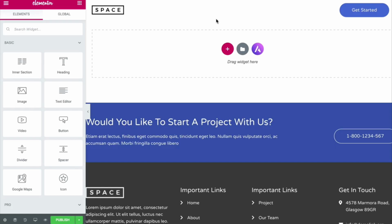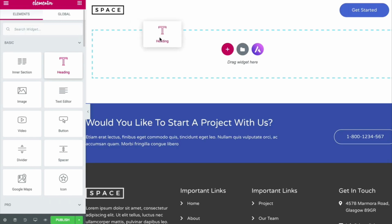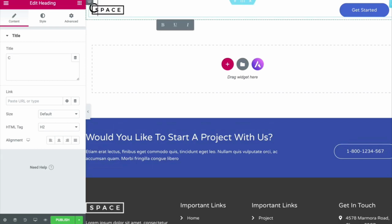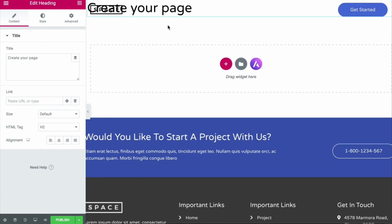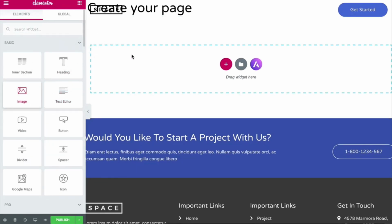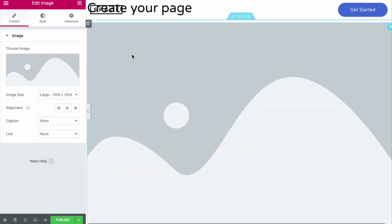So now it will take you to this blank section, and now you have a couple of options to create your page. First, you can use the elements, which are over here, and then drag and drop them into this area. So for example, if you want to add a heading, you can just drag and drop this element here, and then add in your text. And to add an image, you can drag and drop this element and start creating your page.